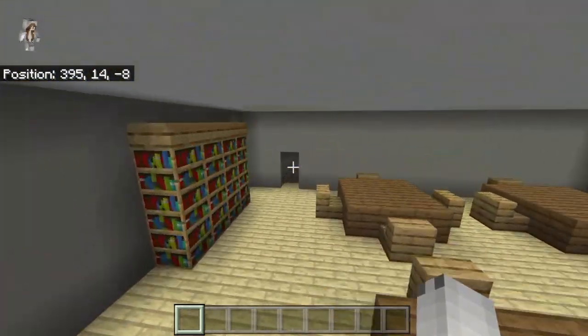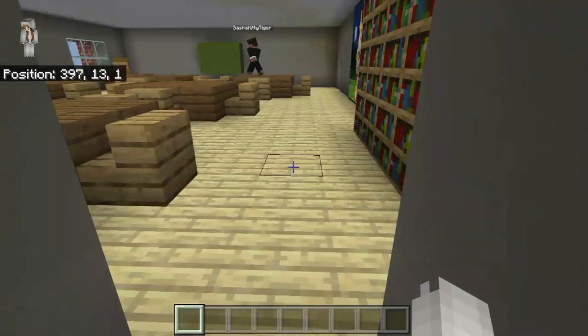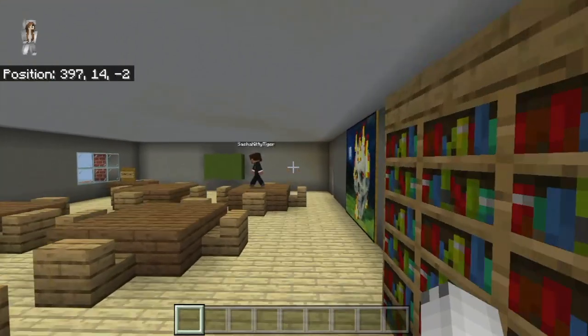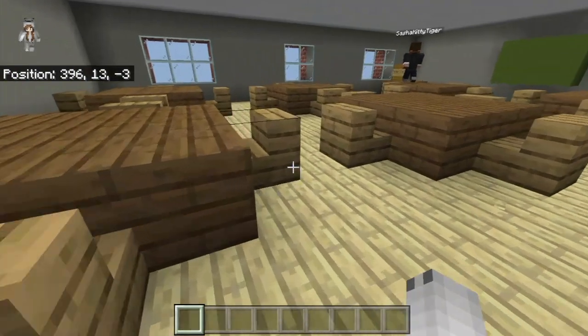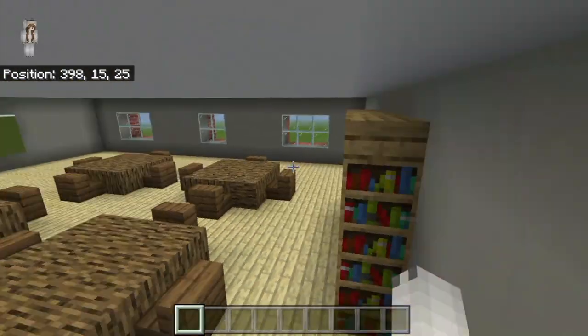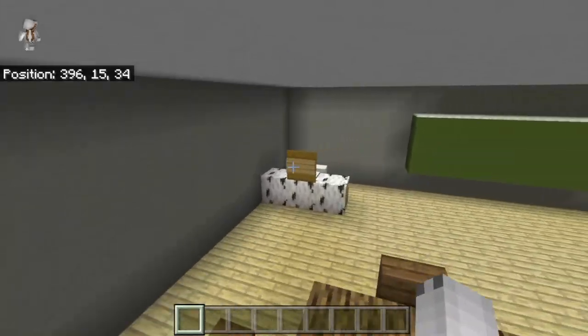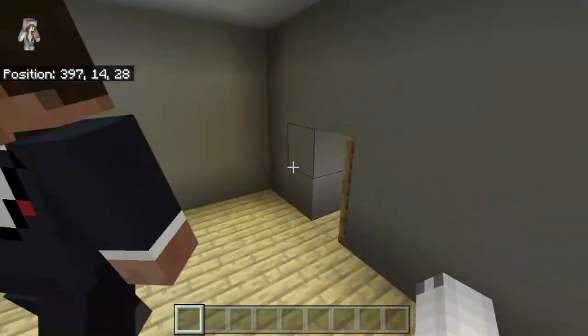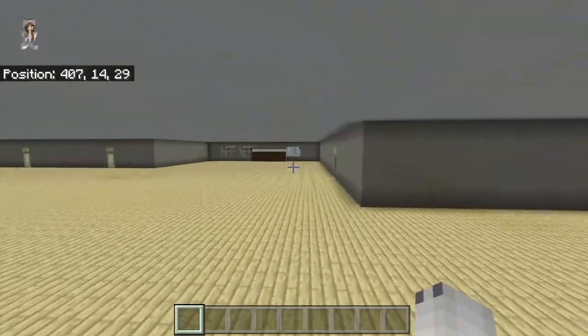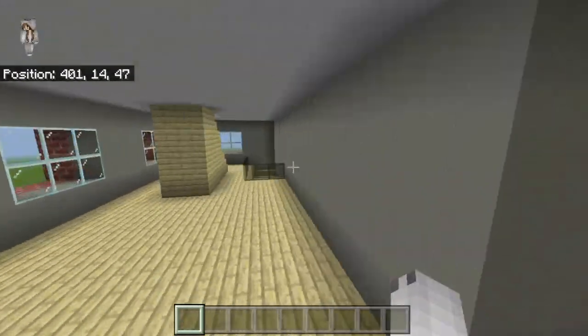It's pretty epic. Why is there a hole in the wall? We're haunted. For real. I'm keeping that there though. And then fifth grade. This is Jocelyn. Yes. And so yeah, that's this floor, and then the third floor.